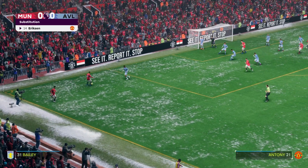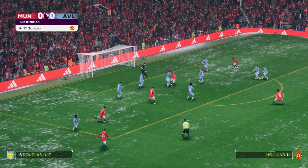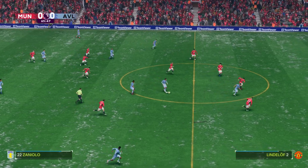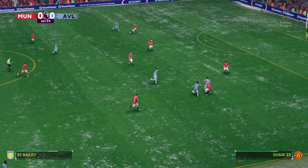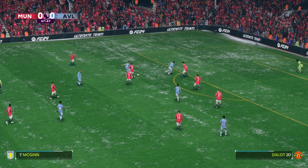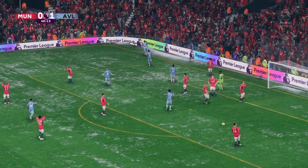They favoured a short one here. Eriksen. Trying to chisel a chance out of it. Bailey, Zaniolo, can they forge ahead? They do, and you've got to say they're good value for the lead.